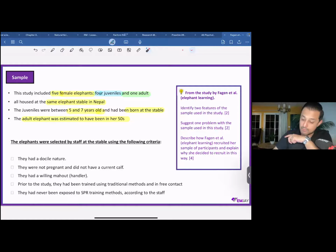Now, a couple of possible questions that you could be asked on this. You could get a question that says, identify two features of the sample used in the study. Write any two and you get 2 marks. There have been questions in past papers where students have had 3-mark questions on identifying the features of a sample too. So yeah, you cannot miss on this.